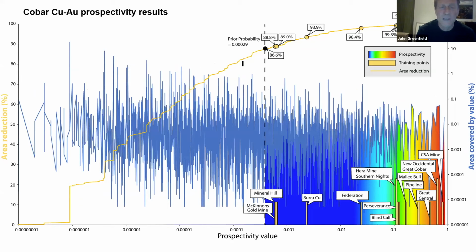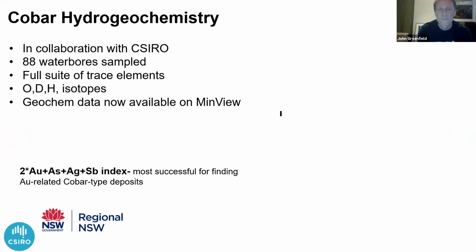Same goes for copper gold, where we get our big daddy, CSA again, New Occidental, Great Cobar, Mallee Bull in here. But our outliers are things like Mineral Hill, where we know we've got good epithermal textures. There's epithermal parts of that system. It's quite strange and overprinted. And we've got McKinnons, which is essentially a gold mine. So yeah, really interesting. Look out for that data and the report coming up soon.